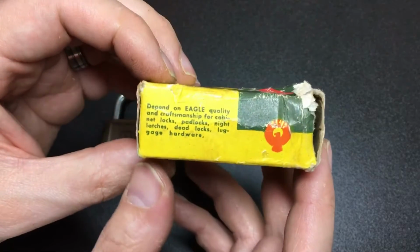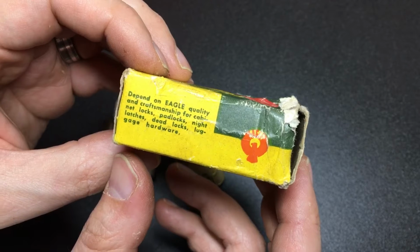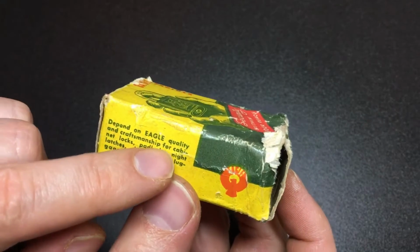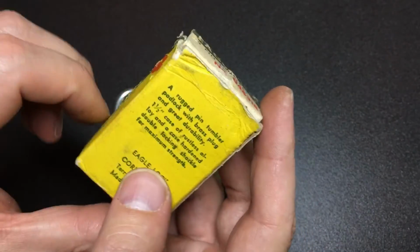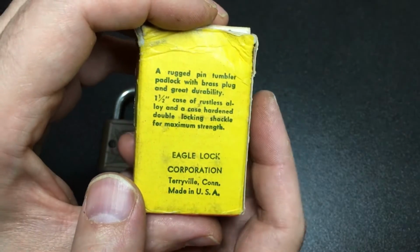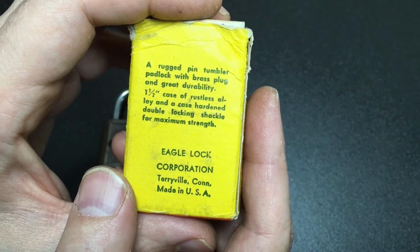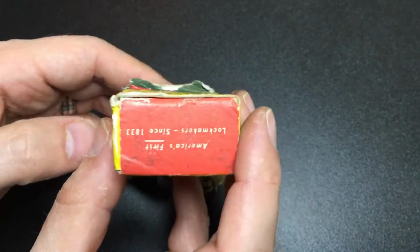It says depend on Eagle quality and craftsmanship for cabinet locks, padlocks, night latches, deadlocks, luggage, hardware. Sorry, pause there, because I was wondering if that was truncated weirdly, and it's just squeezing it onto the packet, I guess. It says it's a rugged pin tumbler padlock with brass plug and great durability, 1.5 inch case of rustless alloy and a case hardened double locking shackle for maximum strength. Very, very cool. Eagle security within your reach.